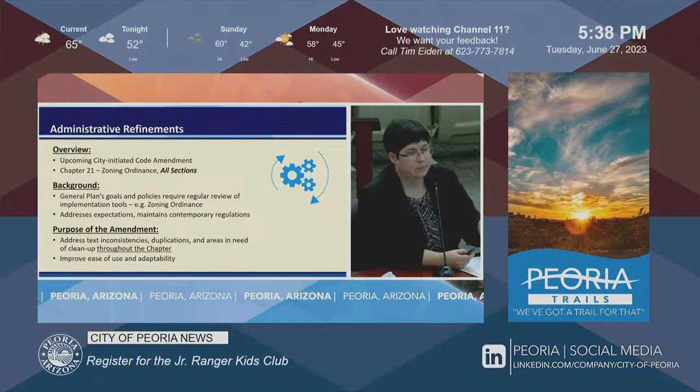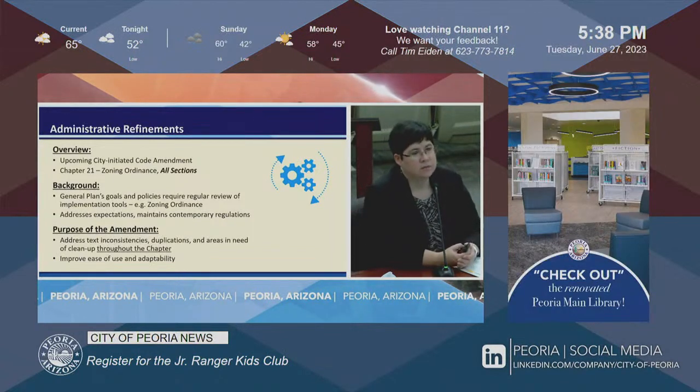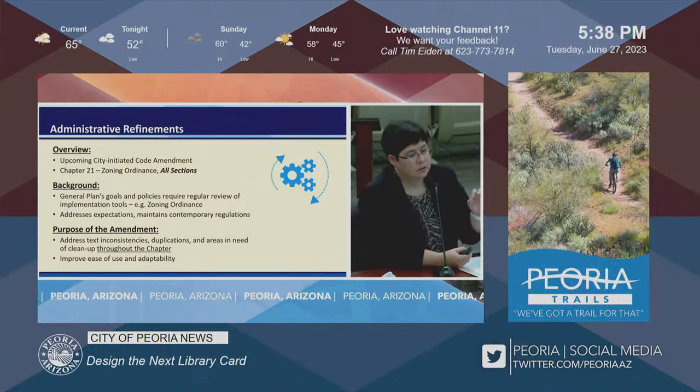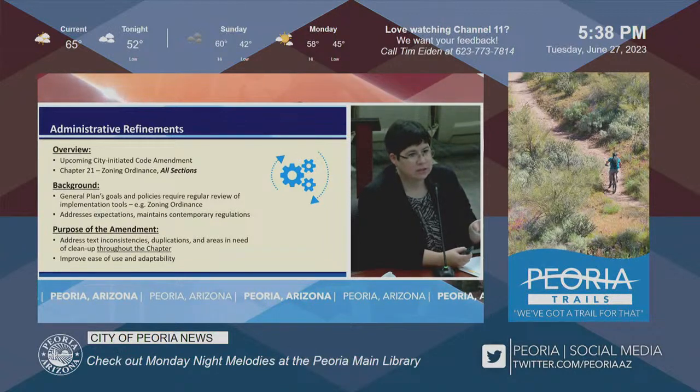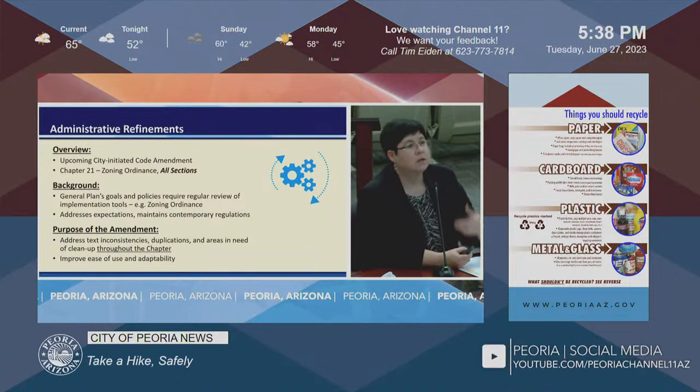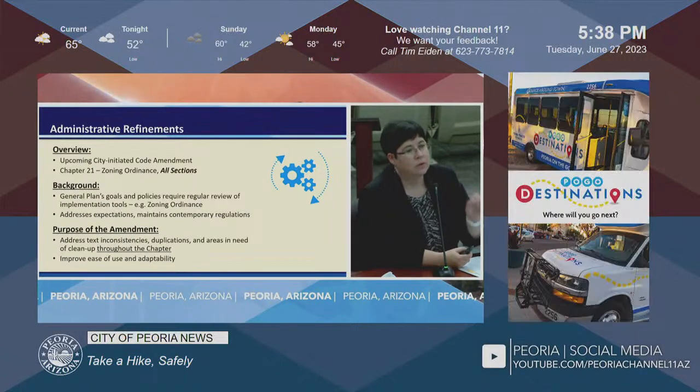So when we did that, looking ahead at our future items coming in front of commission, we have some larger text amendments coming in front of you: the parking code update, the landscaping phase two update. When we look at the structural integrity of the zoning ordinance itself, it's not laid out very well. So not only are we addressing text inconsistencies and duplications, we're structurally reformatting the code. Number one, it's easier to read. And number two, when we get into those bigger sections, we can put the new provisions in a format that's also easier to read. For example, when I show you the parking code, right now there are only four sections.